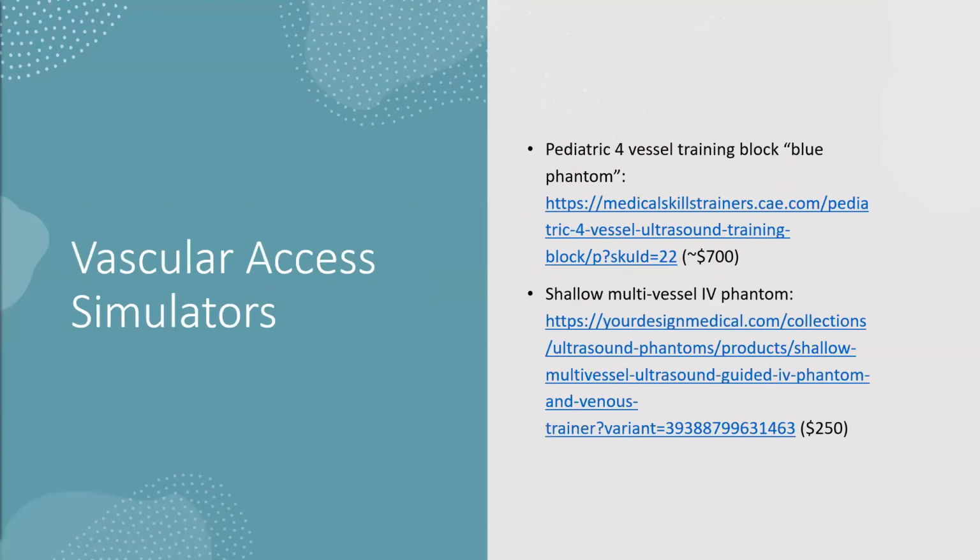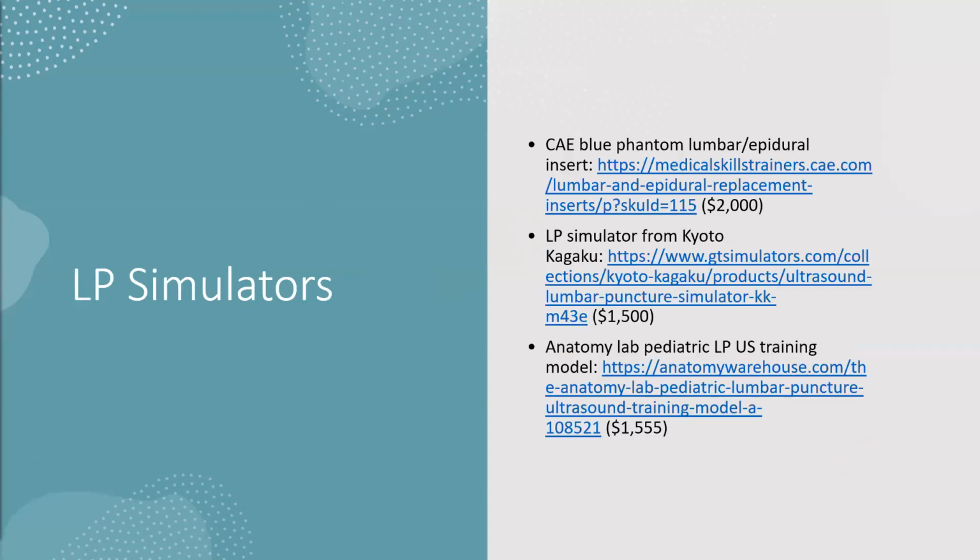And then, you can't imagine that you're gonna have all these links, but I think just to know that there are a lot of commercial Phantoms out there, and we gave you some approximate prices for some of them. The blue Phantom is what I think of when I think of some of the vessel training blocks. And then there are some LP simulator ones too, but so far none of them, like you said, Ruben, are really neonatal based. So I found that kind of hard. The idea is similar, but they're not exactly the same.